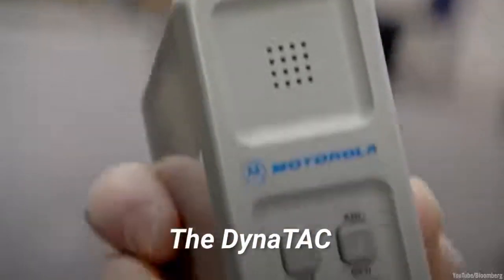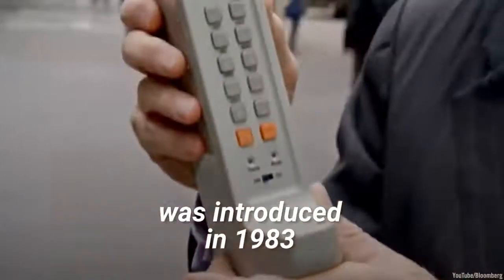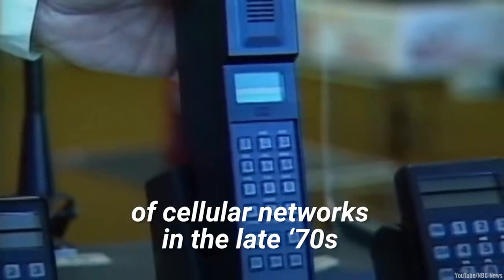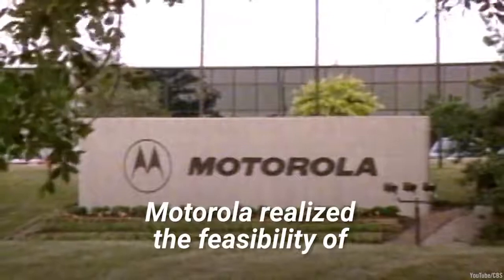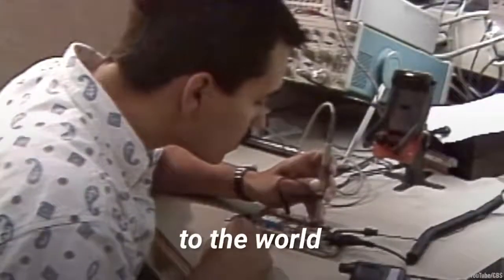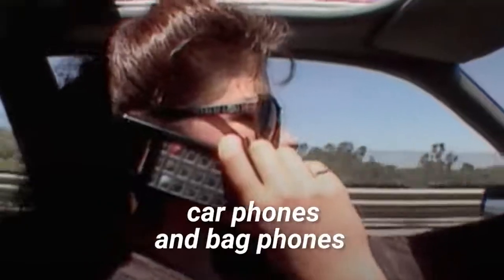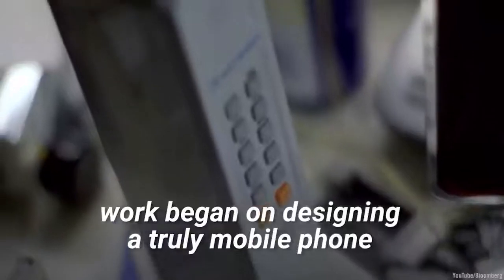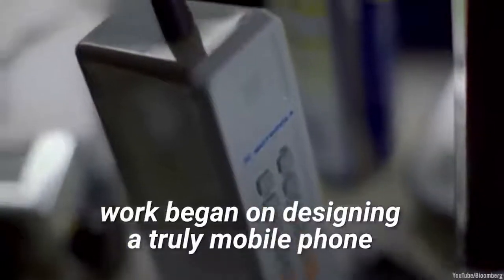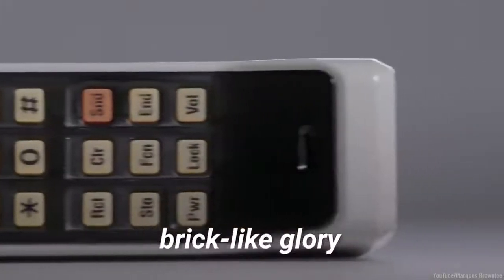The Dynatac, the first ever commercial mobile phone, was introduced in 1983. With the growing accessibility of cellular networks in the late 70s, Motorola realized the feasibility of bringing mobile telecommunications to the world. After successful forays into developing car phones and bag phones, work began on designing a truly mobile phone. Thus, the Dynatac was born, in all its plastic, brick-like glory.